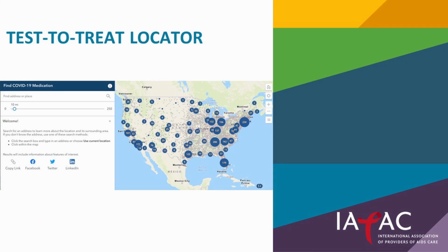You can use the tool to find a location that's right for you, and users enter their address or use their current location to select the distance and should be able to locate a test-to-treat site nearest to them. The tool also provides individuals with the addresses to the sites and how to book a test-to-treat appointment.